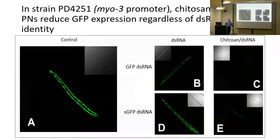That's not the end of the story, though. Going back, I mentioned that we were using a strain known as CGC4 with a particular promoter that drives GFP expression. This was not the first reporter strain that we had used. In fact, the first reporter strain we were introducing was known as PD4251, which has GFP driven by a myosin promoter. And we found something kind of interesting in this particular strain. So when we expose this particular strain to GFP double-stranded RNA, we see a reduction in fluorescence, as we would expect.